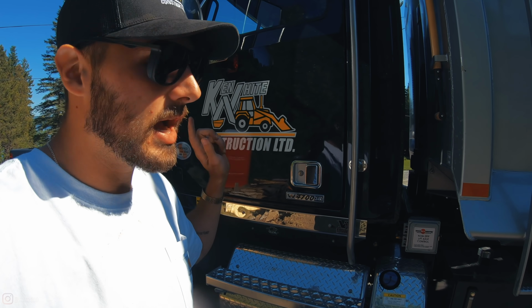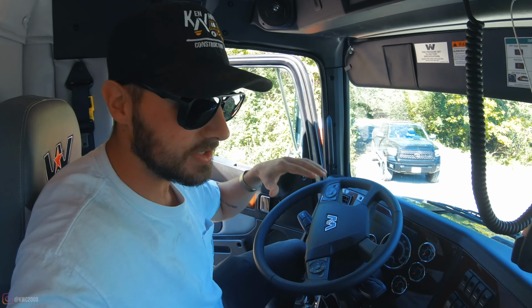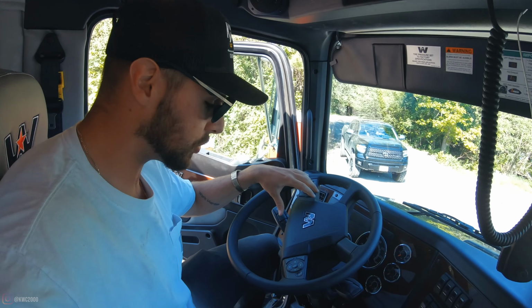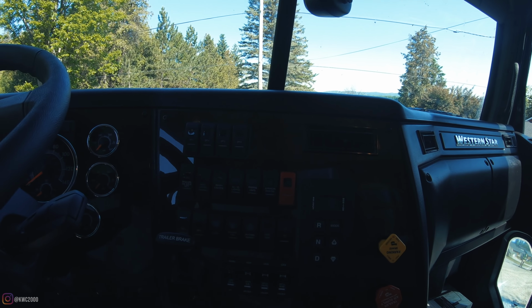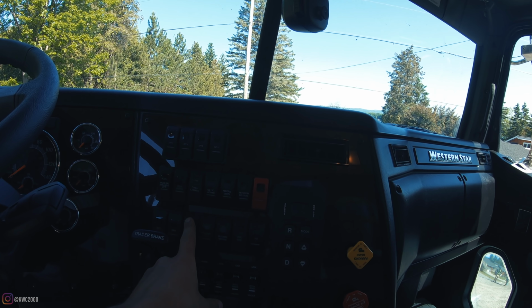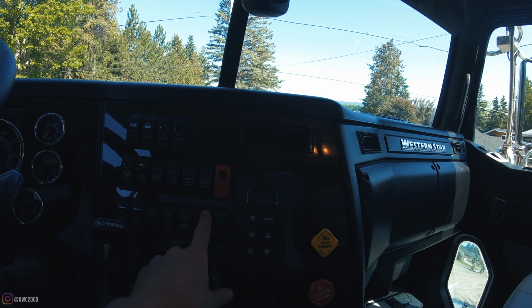We'll go inside the cab and have a quick look. So sitting in the cab, basically the steering wheel has all your steering wheel controls on it, has cruise control, has your volume. This has Bluetooth in it to talk on your phone so that you're totally hands-free. These are all auxiliary switches here. You got your headlight switches, your regen. It does do regen. It does take DEF fluid. That's your PTO. I'm not sure what work mode is.